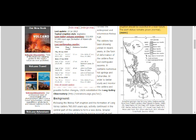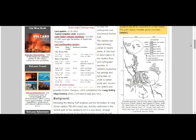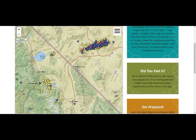Map of Long Valley Supervolcano. This is Mono Lake that we saw before. This area where we have the legend is where we have our quake swarm, right here. Mammoth Lakes, Mono Lake, all this is the supervolcano. And the blue is the past day, the red is the past hour.